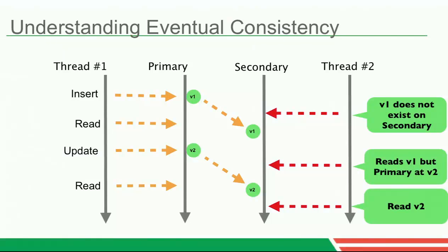And again, if I go to read v2, I might get v1 at this point. Right? At this point, v2 has not been replicated, so he's going to read v1. But obviously at this point, he's reading v2. Yeah? The data is eventually consistent because it's eventually getting to these secondaries. Now obviously when he gets down to here, v2 is on the secondary, so he's going to get v2. So it's eventually going to get there.